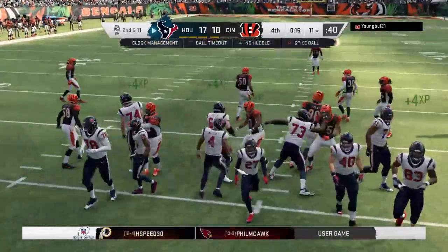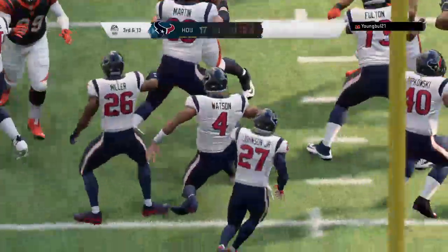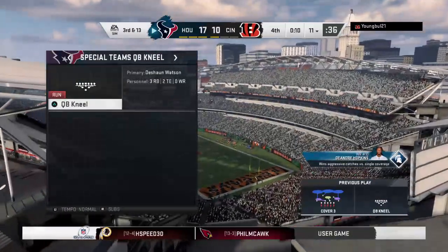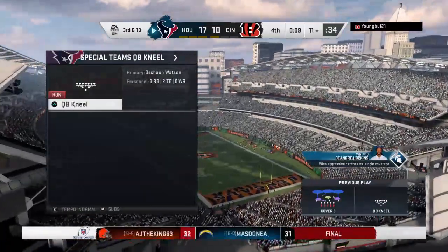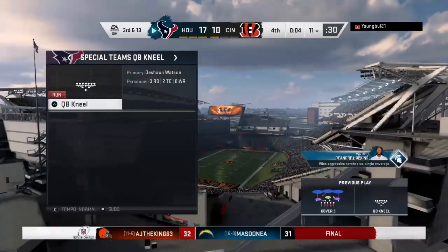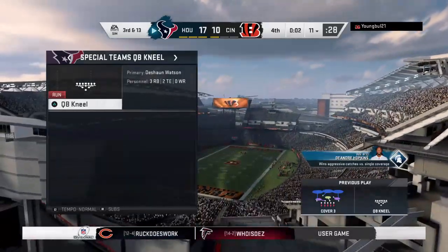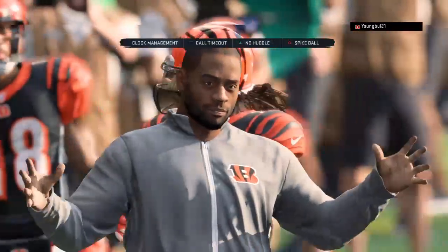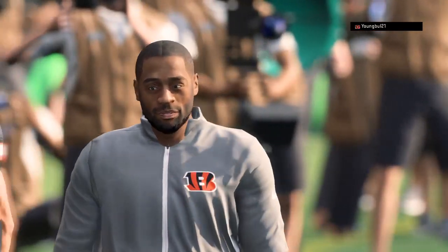Down to a knee here as the Texans look to let the clock roll. It's a loss of a yard, and it's 3rd down. Today's final score. So they stay alive in the NFL playoffs, move on to the conference championship.